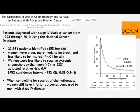Women tend to be older, and we know that they're older at the time of bladder cancer diagnosis. They were more likely to be non-Caucasians and less likely to be insured in this database. And they were also less likely to receive systemic chemotherapy than men. Is it because they were potentially sicker? Well, maybe if they were a little bit older, that might be the case.